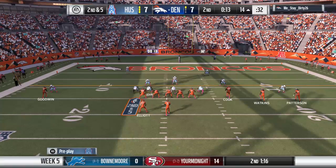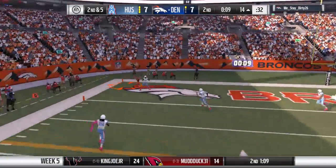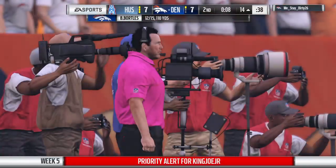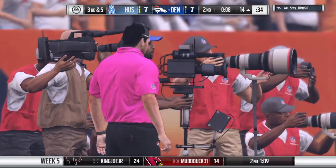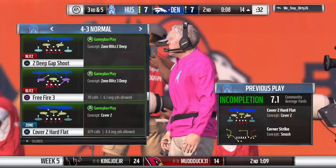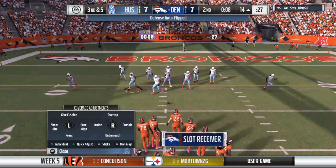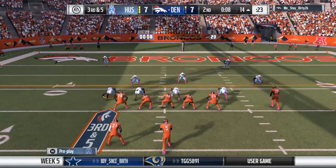And now they're in the hurry-up. On 2nd down, here's Bortles. Incomplete. And we're down to 8 seconds now. They'll break the huddle and come up on the 9th play of this drive, needing 5 yards on 3rd down. Ready.